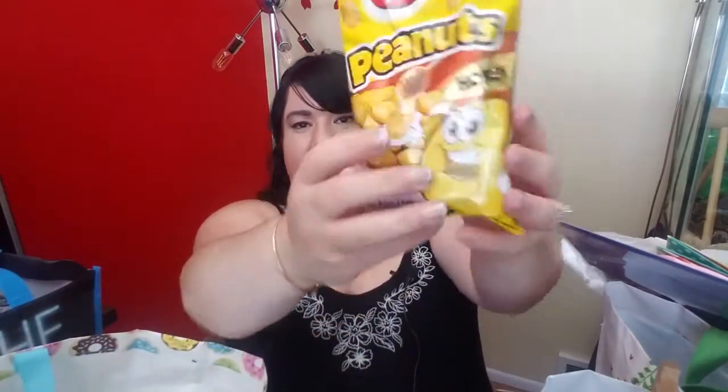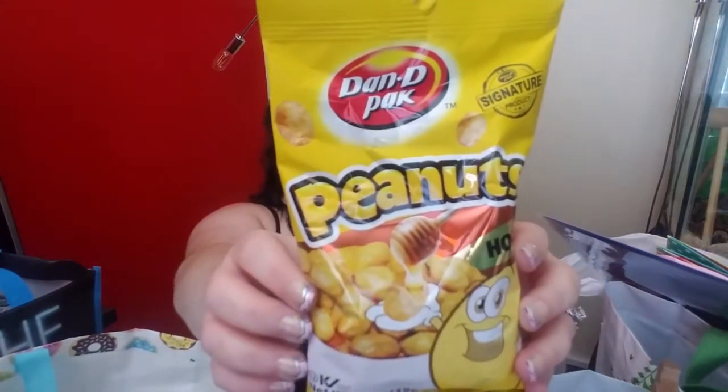I saw these. I've never seen these at Dollar Tree before, and these are Dandy Pack Peanuts Honey Flavored. It says it's a signature product of, I don't know what, they are kosher. It says peanuts, brown sugar, cane sugar, molasses, honey powder, Arabic gum, salt. May contain wheat, milk ingredients, sesame seeds, tree nuts, and soya. But it's a decent sized bag. It's 7 ounces. I love nuts, peanuts, cashews, almonds. I just love nuts. So there we go.